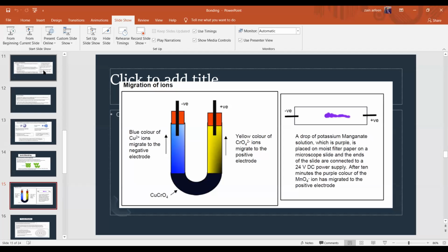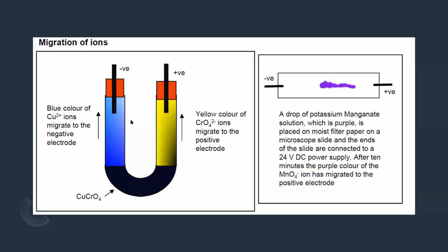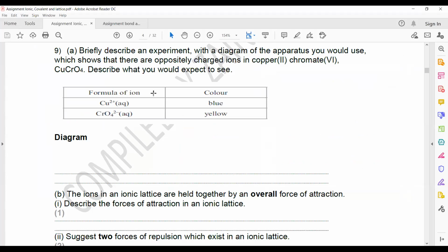So this is the same thing we discussed. The same figure you can draw, copper to chromate, and show the migration of the ions and what you will observe. It's the same question.